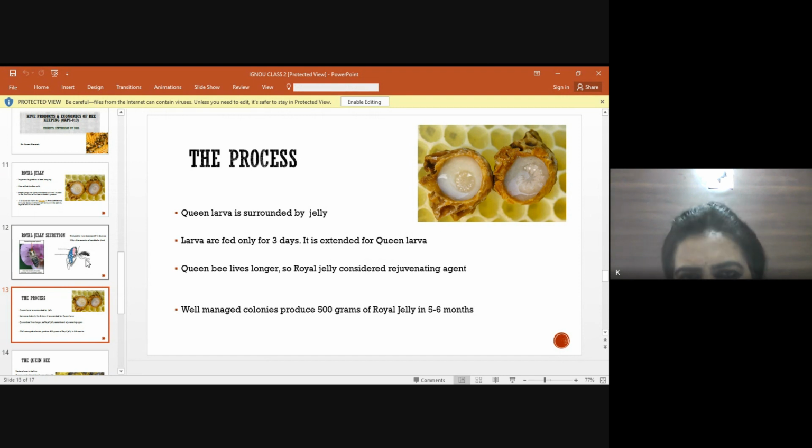Then it is hatched and it becomes a larva. A larva is just like a caterpillar, which you must have seen. In honeybees, it is called a larva. In this white substance, you can see a floating thing; that is the larva. It is fed with royal jelly for 3 days, and then it becomes a drone or a worker. After that, they do not receive royal jelly.